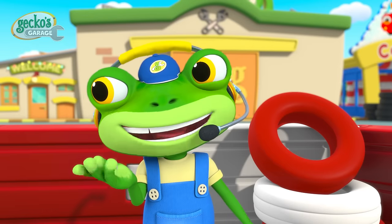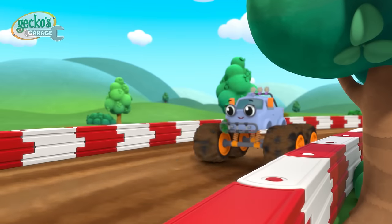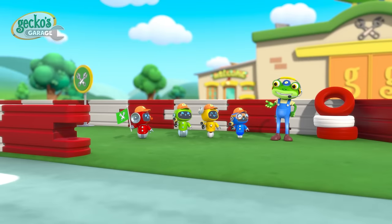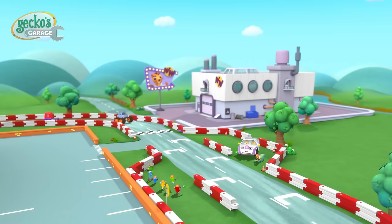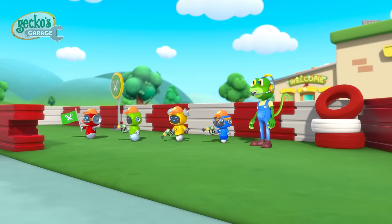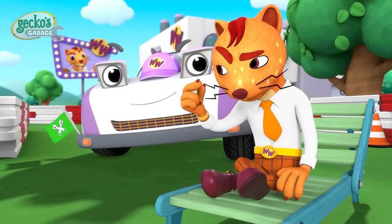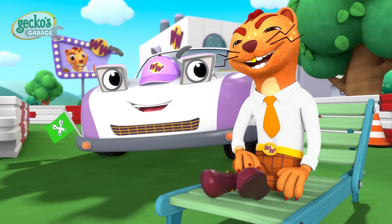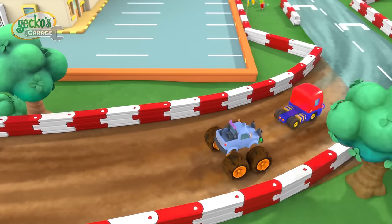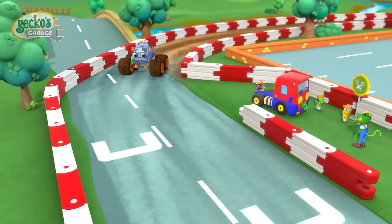Hello, everyone. Molly and Baby Truck are having a race. And today we're Pit Crew Mechanics, ready to help the racers. This race is boring, Sly, and Gecko's pit crew are the pits. Let's liven this race up a bit. Baby Truck needs new tyres for her final laps. Get ready, mechanicals.